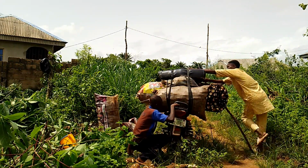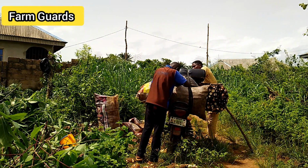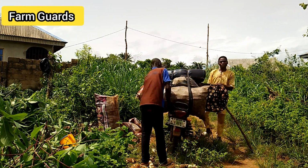This is Ogun State, Nigeria. Ilaro, to be precise. Packing, cutting, and loading cassava. Today is cassava harvesting in my garden. So just make sure you don't skip any part of this video and watch to the end to see every aspect of the job for today.